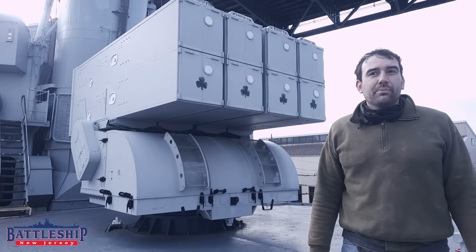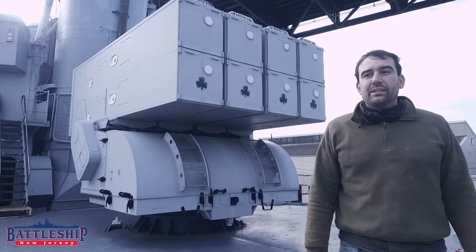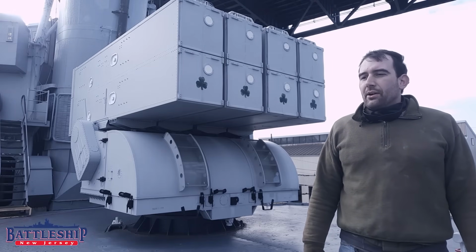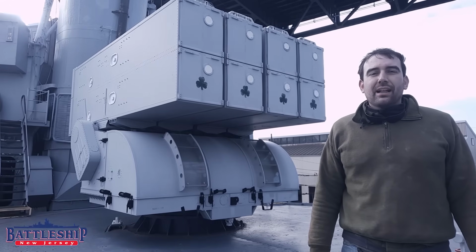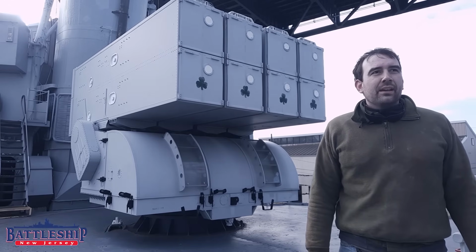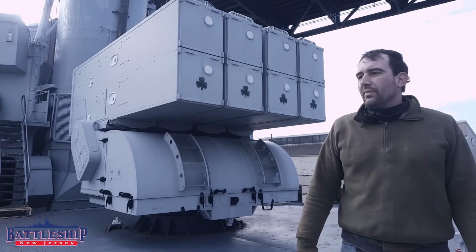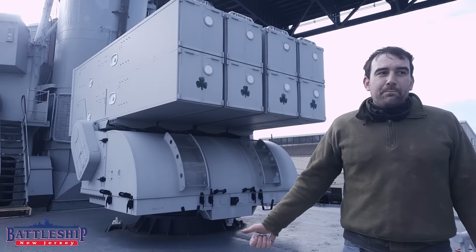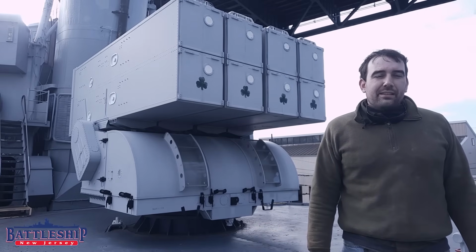While submarines can go completely quiet, surface ships are much easier to detect. And so while that weapon system is effective and is still carried by modern classes of ships today, including Arleigh Burke destroyers and Ticonderoga class cruisers, it's not the best way to engage a submarine at a distance.